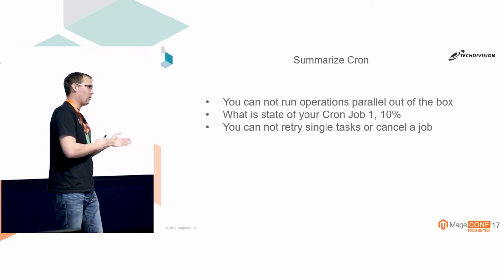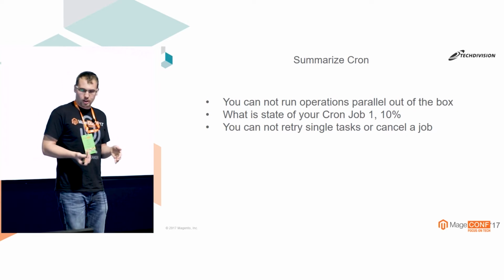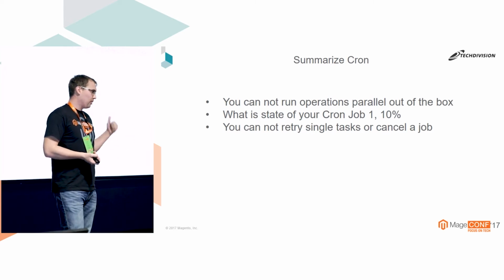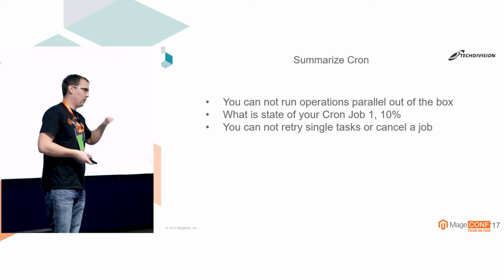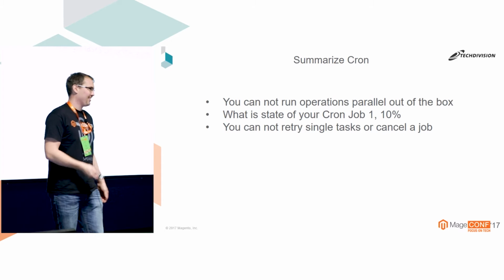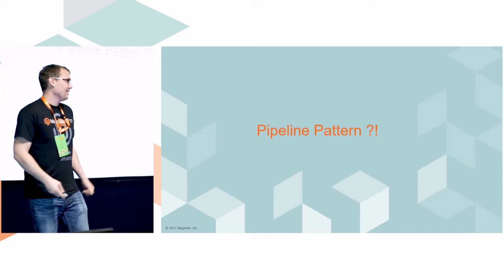Of course, you can split a download, an import and cleaning the cache into single services or single service classes. But yeah, if a cron job is already running and already doing some import, you don't know what it has already changed on your system. And if you cancel the job with, oh, I will kill this process in Linux, it's maybe not such a good idea. Pipeline pattern.